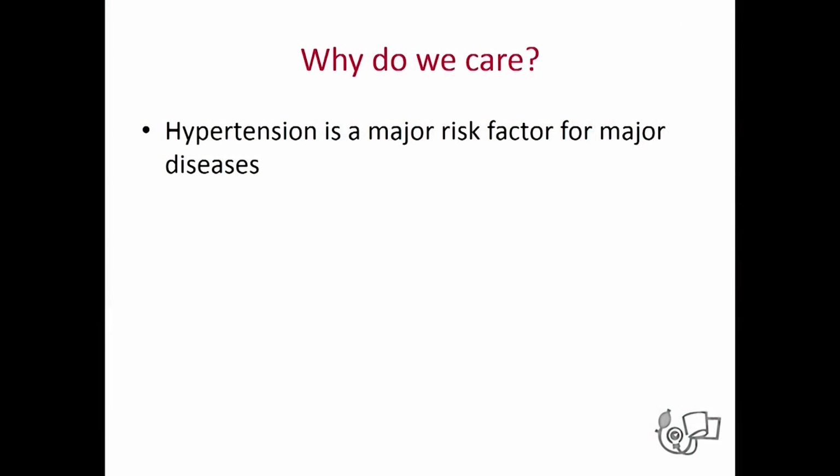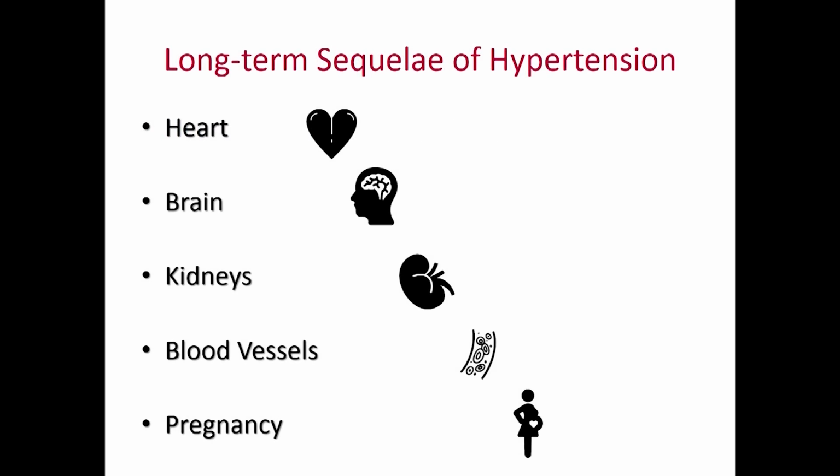We care about this because hypertension is a major risk factor for major life-altering diseases. So what would those be? We can think of the long-term sequelae of hypertension related to several different organs, but I've tried to encapsulate some of the more critical ones here. So high blood pressure can lead to heart disease. That can be in the form of myocardial infarction or a heart attack, or in the form of heart failure. High blood pressure can also cause brain disease. That can be in the form of carotid artery disease, or in severe cases, stroke. And in the long term, dementia has been associated with higher blood pressure.